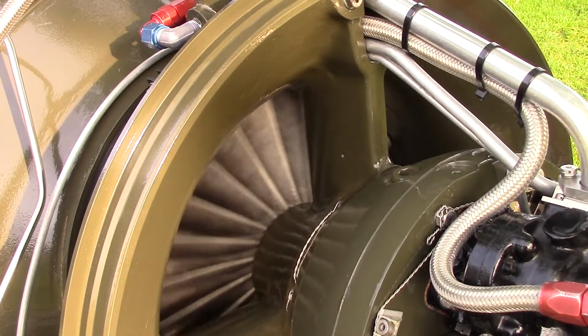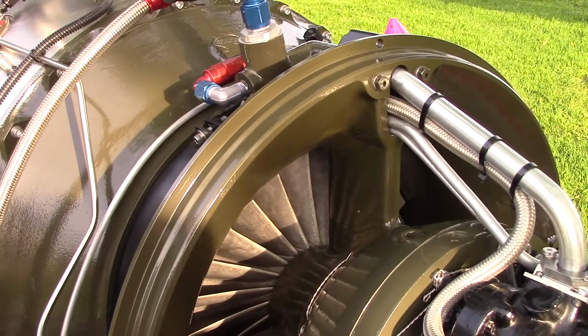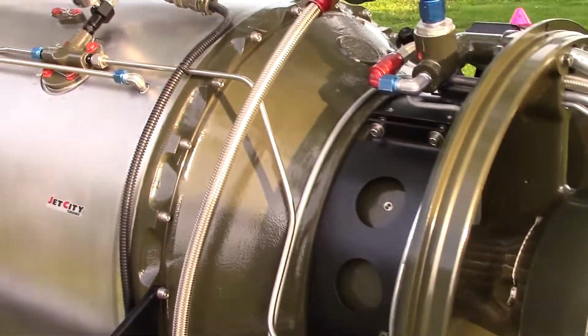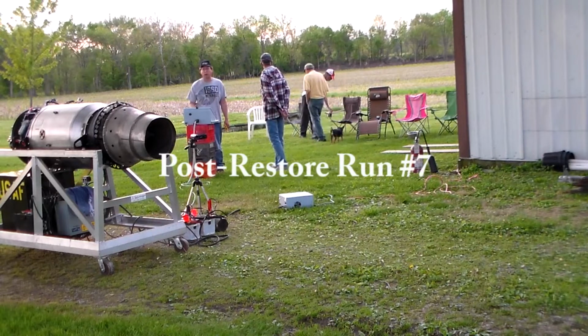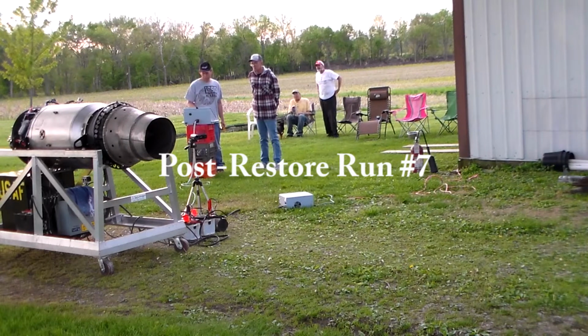I was checking. There was oil, there was fog coming out. Yeah, that's what we want. Oil mist is working. Oh, good. All right, here we go. Don't forget to check the temperature.